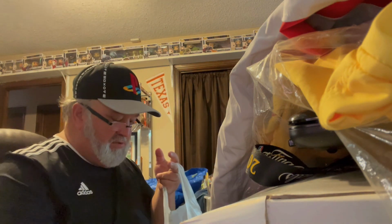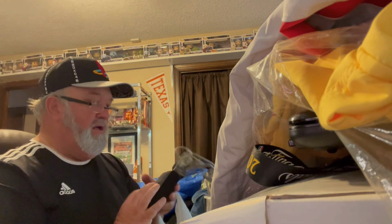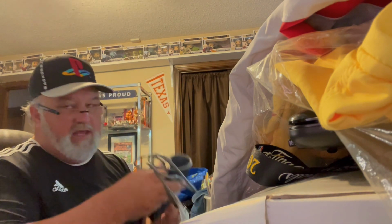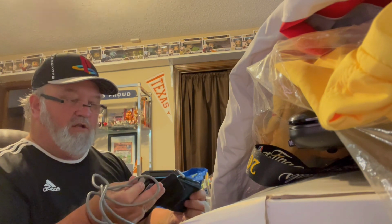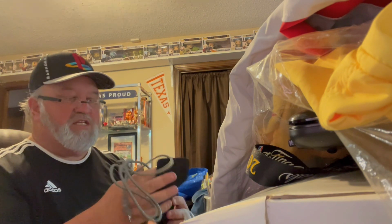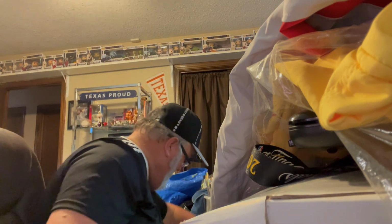Invisible ink pen. Some more of those light switch things. And this thing is an on-air solution HD TV GT, whatever it does, adapter of some kind. And that's it for that bag.